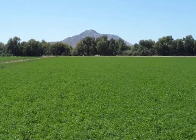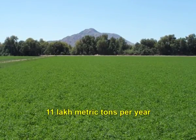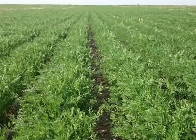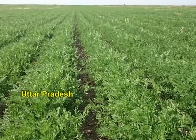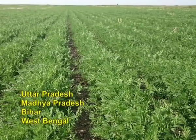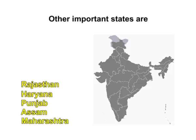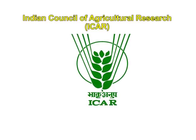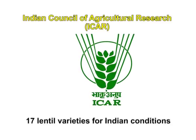Indian production of this crop hovers around 11 lakh metric tons per year, cultivated on about 14 lakh hectares of land. Around 90% of the production comes from the four states of Uttar Pradesh, Madhya Pradesh, Bihar, and West Bengal. The other important states are Rajasthan, Haryana, Punjab, Assam, and Maharashtra. The Indian Council of Agricultural Research, ICAR, has released 17 lentil varieties for Indian conditions.